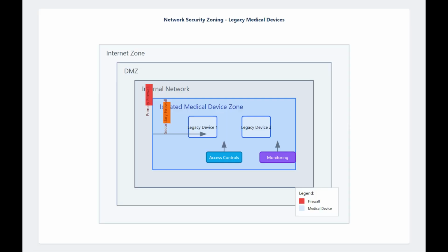Let's explore network security zoning and essential compensating controls for legacy medical devices. When dealing with outdated medical equipment, physical isolation serves as a primary security measure. This approach ensures critical clinical functions continue while mitigating security risks. Network security zoning creates distinct security levels across different network segments. The architecture consists of carefully planned boundaries implemented through firewalls, access control lists, and network devices like switches and routers. These components work together to enforce security policies appropriate for each zone.